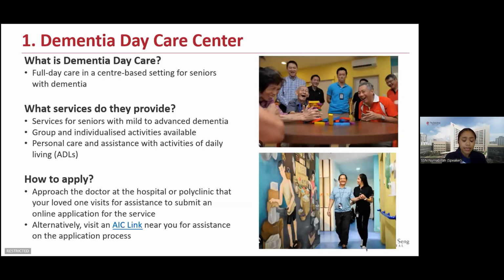Okay, so the Dementia Daycare Center is actually a full daycare in a center-based setting for seniors with dementia. The services that they provide are for seniors with mild to advanced dementia, and they have group and individualized activities available. They also provide personal care and assistance with activities of daily living. So how do you apply this? You can approach the doctor at the hospital, or you can go to the nearest polyclinic that your loved one visits to ask for assistance to submit an online application. Alternatively, you can also visit the AIC link to apply for the application.